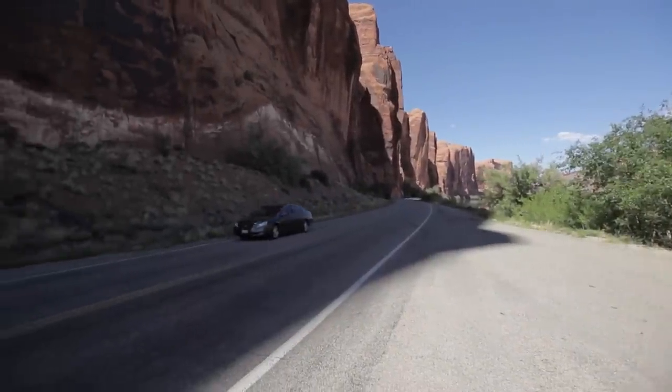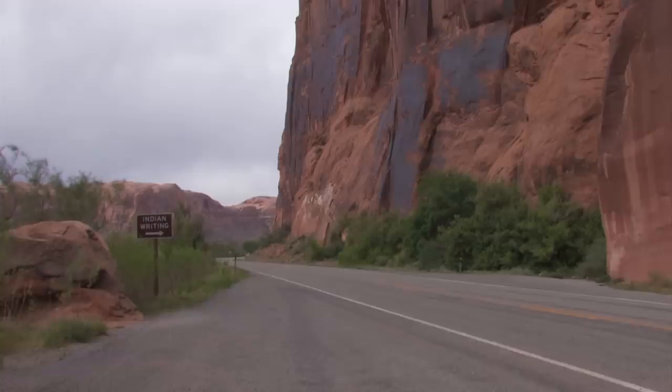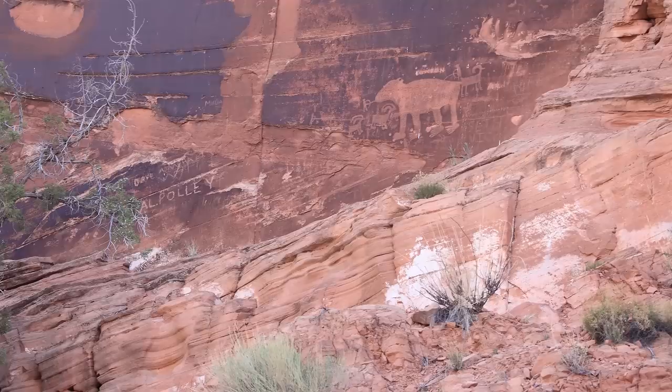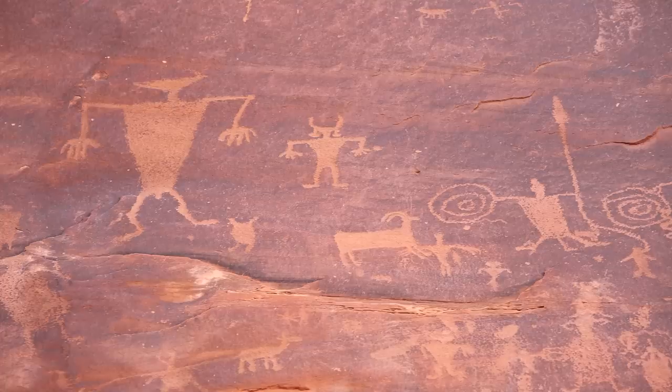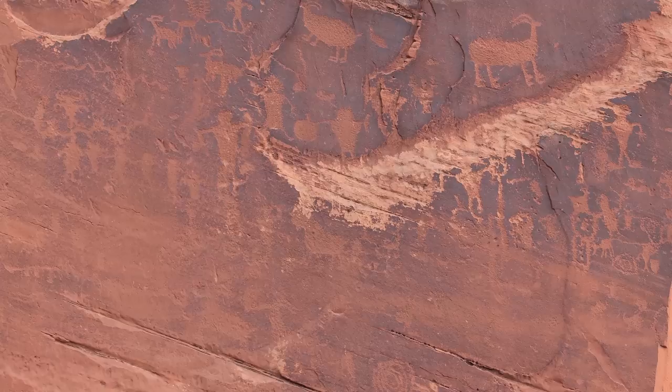Then there are great sandstone cliffs. This area is called Wall Street. Look for a sign pointing to Indian writing. Several feet above the road, in the dark desert varnish, the ancients left their mark. Most depict animals and those who hunted them.